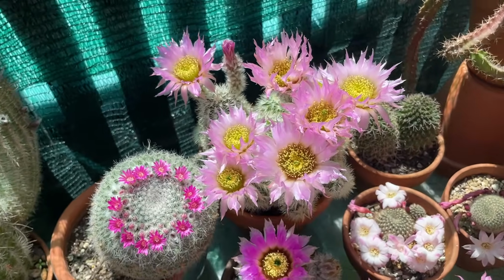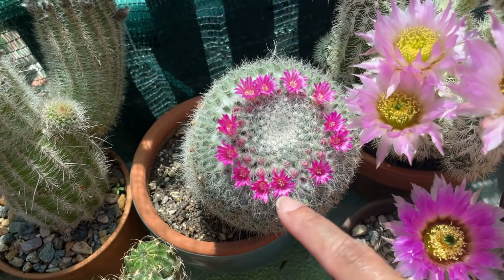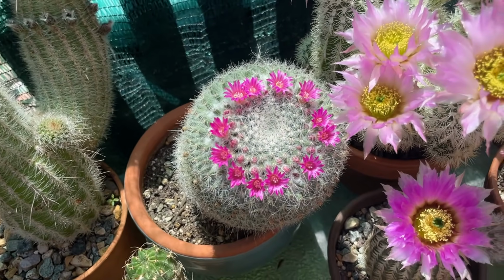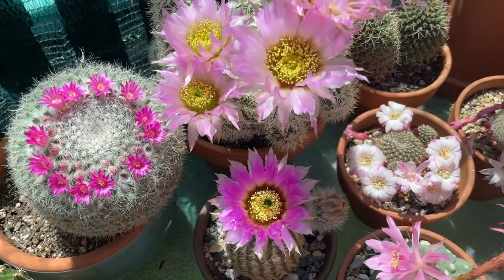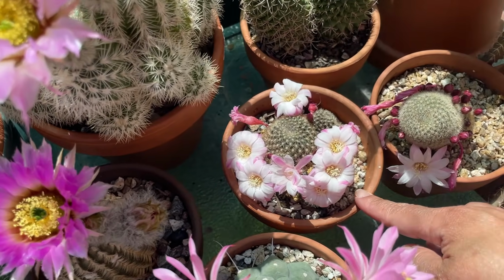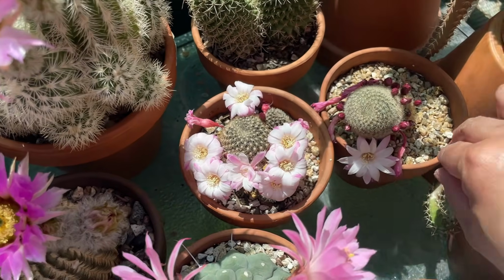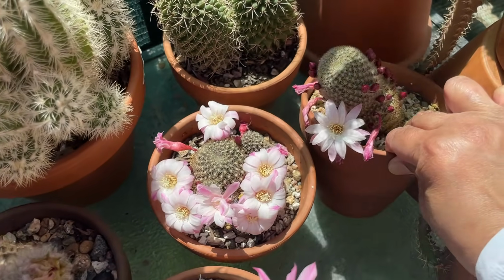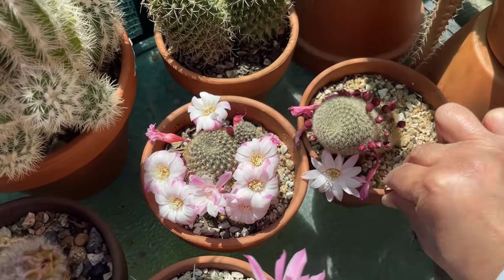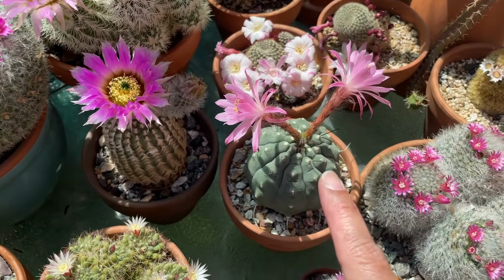And then let's look at this. This is the Mammillaria honeyiana, or the old lady cactus, with its little pink crown of flowers. And then this one is almost on its way out, the Rebutia narvaecensis. I've been featuring this in my past 2 What's in Bloom videos, this and this one, although there is another flush coming up.